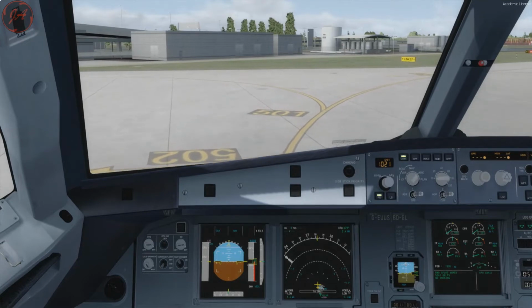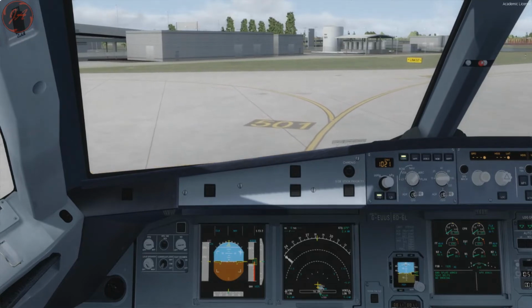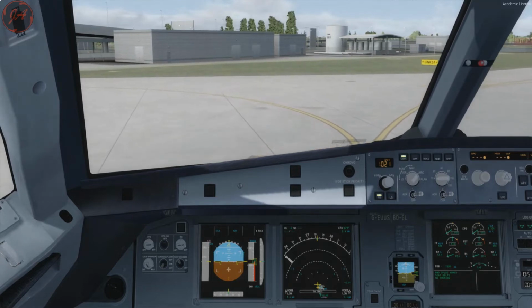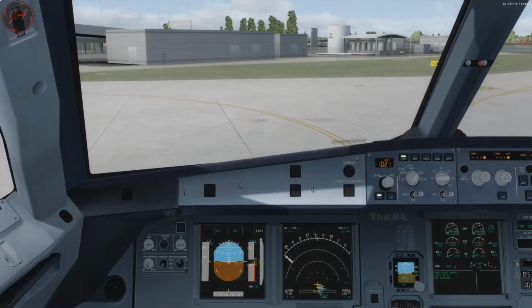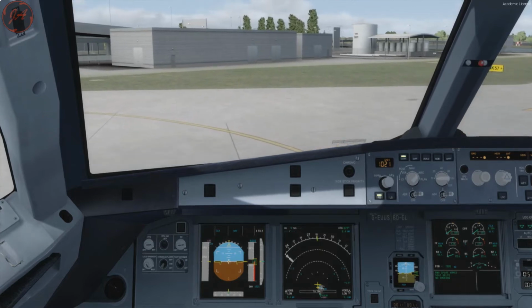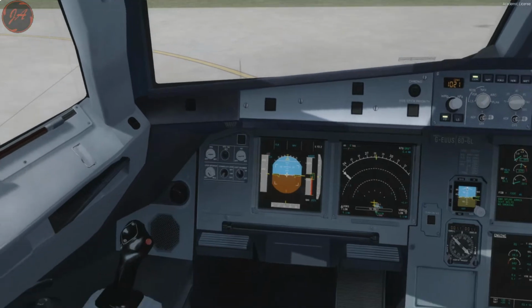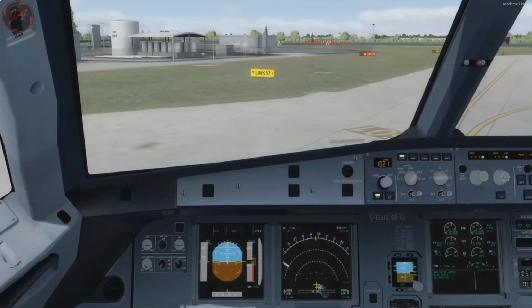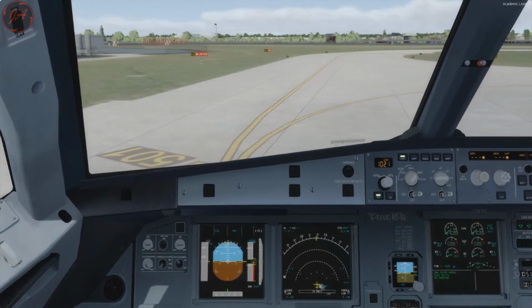While we're taxiing, I'm just going to do a quick flight control check. It's full left, full right, full up, and full down. Rudder full left, and rudder full right. Well, it would be if I turned the bloody tiller on. Like so. Easy.